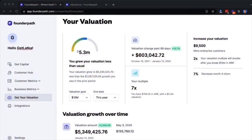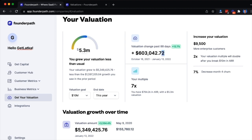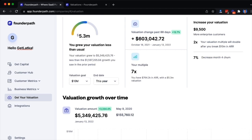Now imagine this. You love watching these interviews with SaaS founders, but imagine if we took all of the valuation data out from over 2,807 interviews I've done manually. Saves you a lot of time. Well, we've done this. We've built it into the beautiful interface inside of FounderPath. Check this out. I'll show you how you can access this in a second, but you log in, you connect your Stripe account, you see your valuation real time, you can see what it changed over the past 88 days, and even set goals for valuation this year.